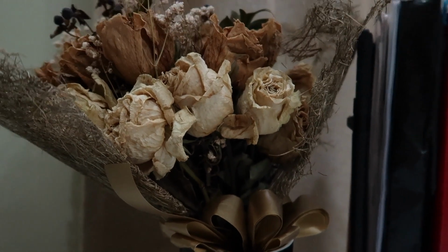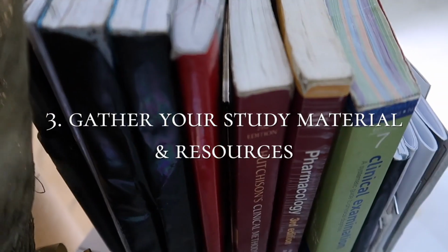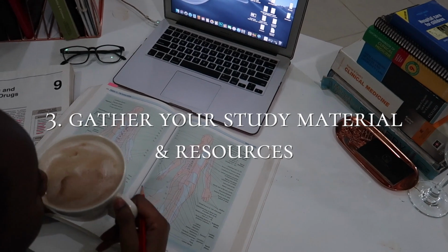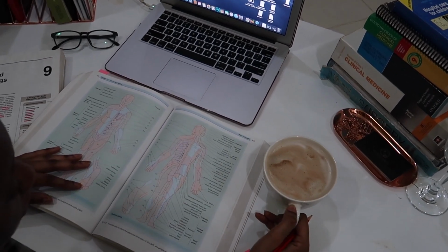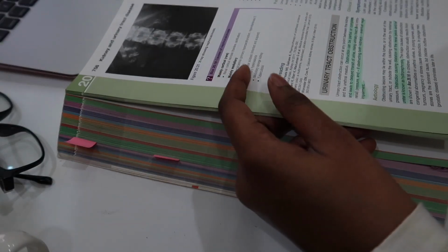The third thing you want to do when planning your studies is to gather your resources. This should be comprehensive because this is essentially where your good grades are going to come from, the content you're consuming, where you're getting your knowledge from. You want to gather your syllabus, your textbooks, online platforms, reviews, question banks, etc.